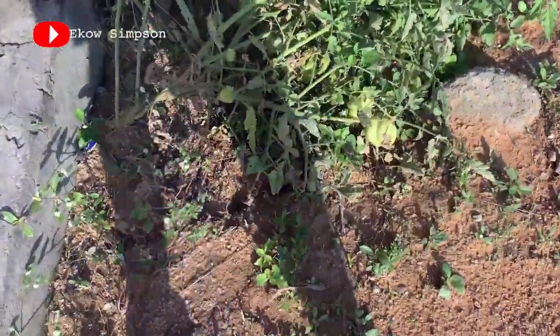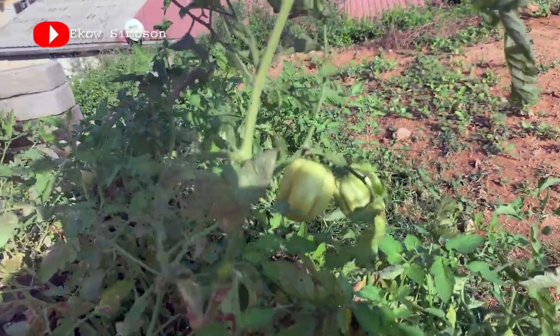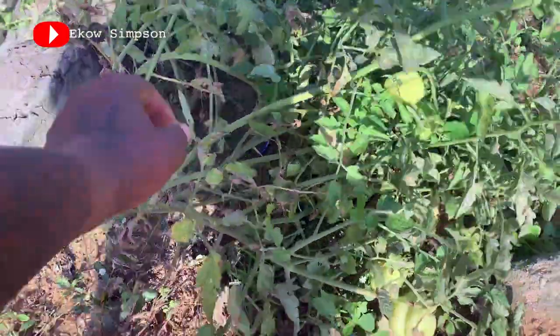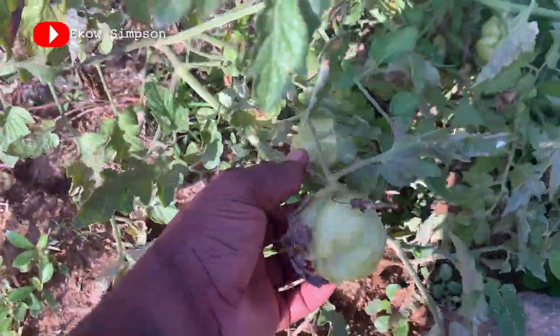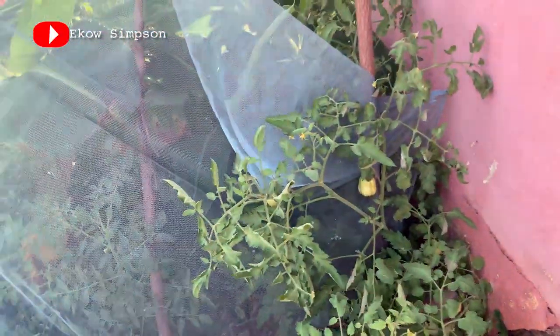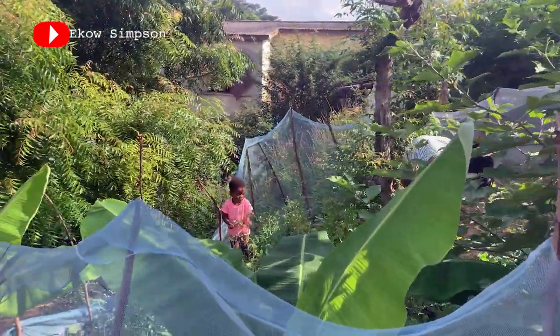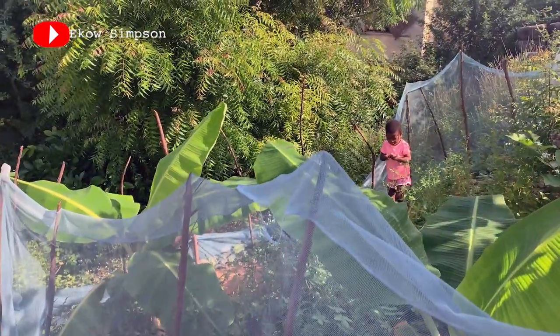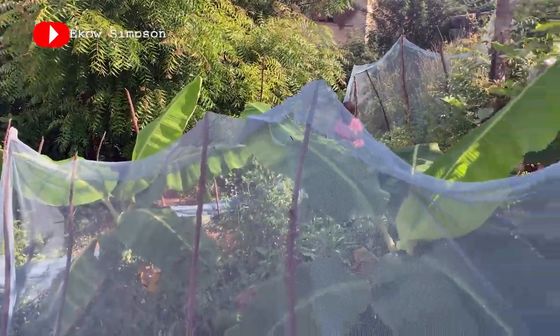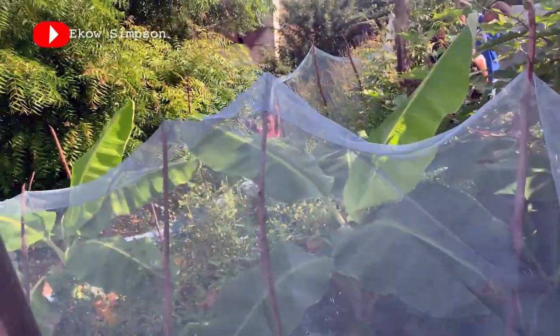Yeah, we also have two or three plants just in front of the house. As you can see, this is growing. These tomatoes are very big. So this is just a backyard garden. This is local, how some people do it. Not everywhere in Ghana. Some people do it because if you use this as a fence.